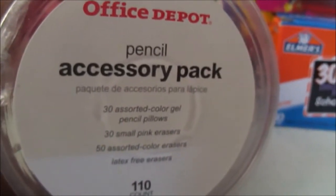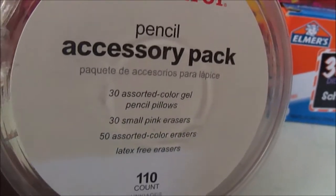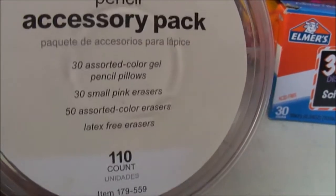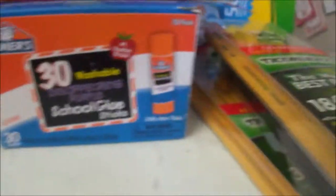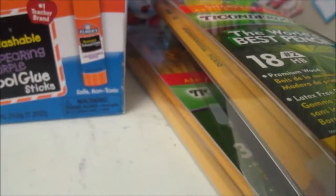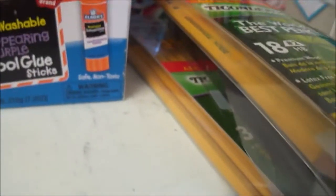So that was a smarter choice, just to get this. And this will definitely last a long time. And on the pencils, I do not fill up any containers or supplies with pencils. That's why they're still in here.